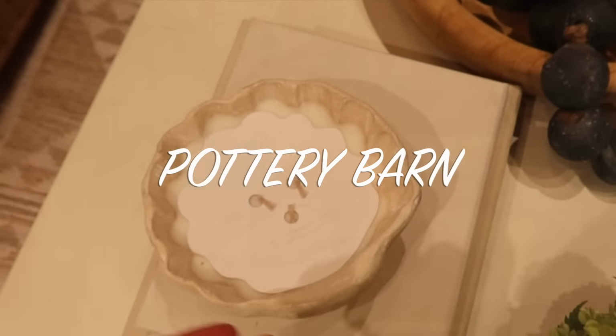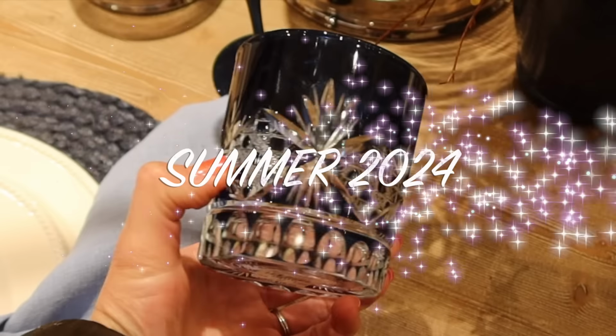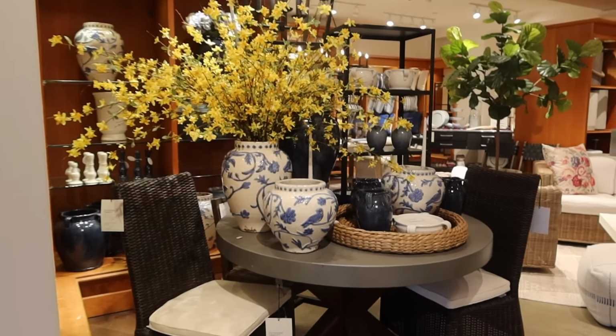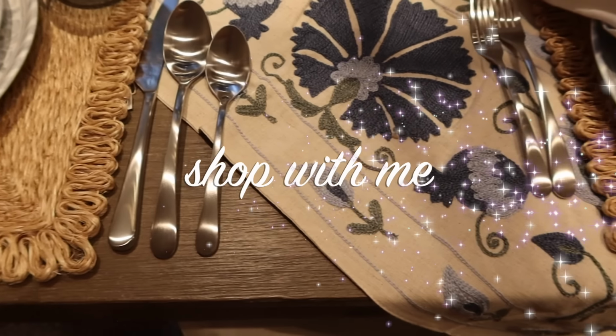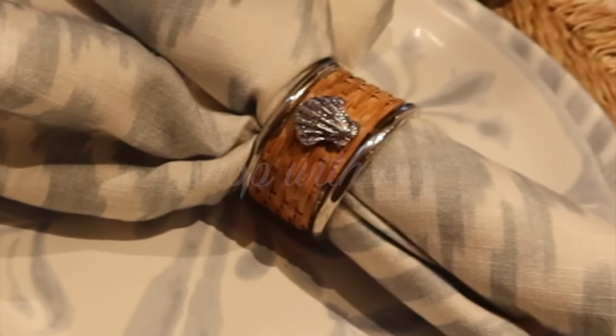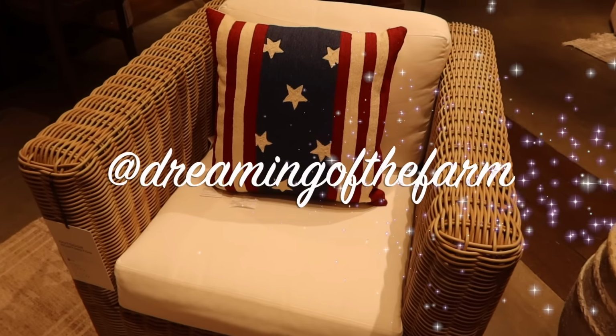Today I am taking you on a slow and relaxing shop with me to Pottery Barn for summer 2024. Get ready to take in all the coastal colors and the beautiful beach tones and just see what's in store for those longer days where we can sit back and relax.